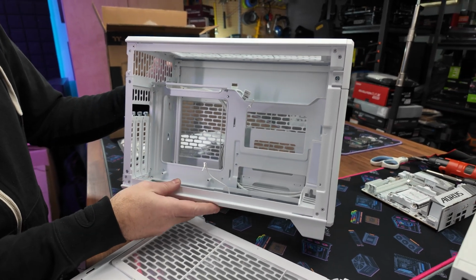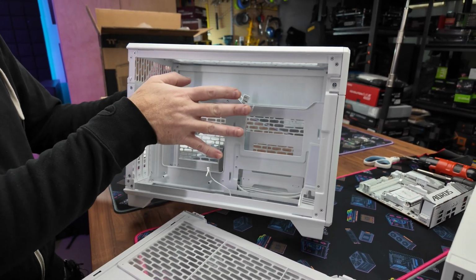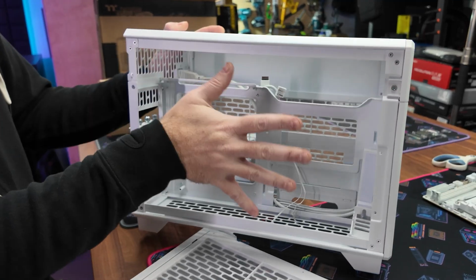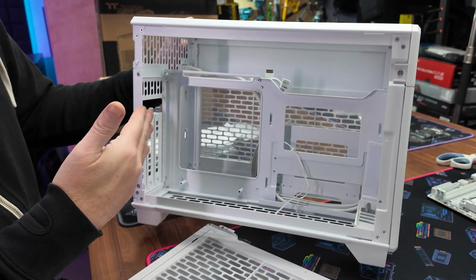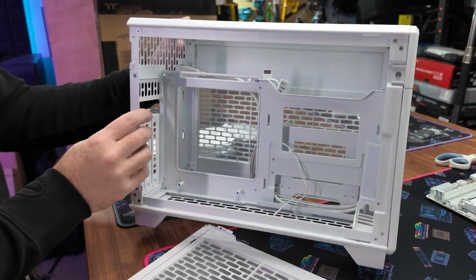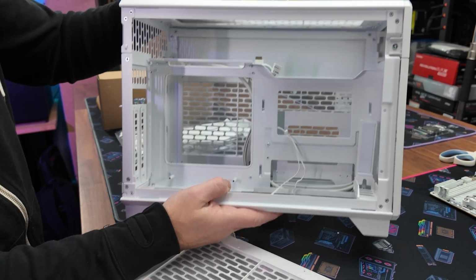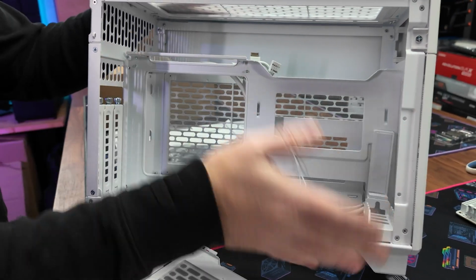Because, as you can hopefully see, this is a 2-chamber or dual-sided design for the Mini ITX build, which means this side is where your graphics card would go, which means it can support really long graphics cards, up to 360 millimeters long, according to the side of the box that I just double-checked. So again, that's plenty of length for a graphics card.